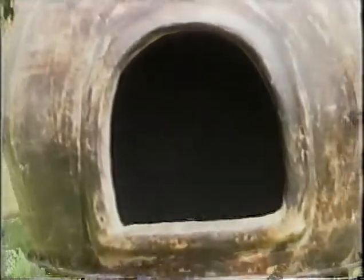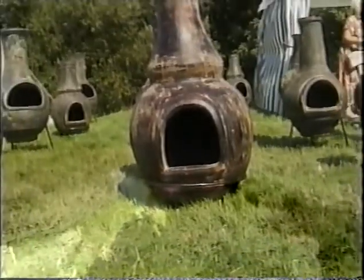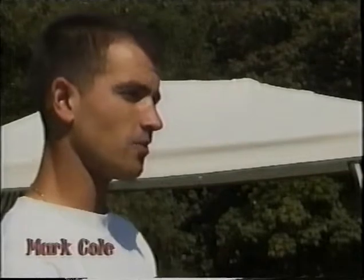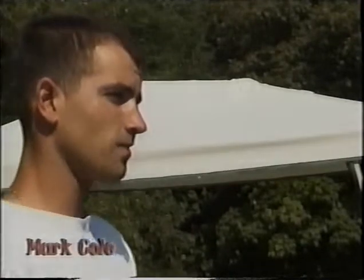Does anyone want an unusual barbecue accessory? A chimenea is an ancient cooking stove or form of heating. They come from Mexico, a place called Guadalajara. We import them from there. They're used for cooking meats, vegetables, skewered types and general heating. We obviously use them in the garden, but over in Mexico they are their sole form of heating and eating, if you like to call it.